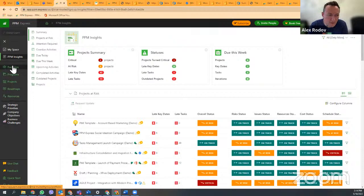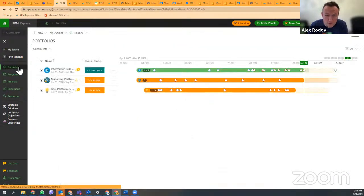But if I quickly get into the portfolios, I can get into my overall buckets of different portfolios. And in my organization, this could be like an IT portfolio, right? Where all the technical projects are. I may have some M&A type of portfolios, right? Where I'm experimenting and doing the research on something. I may have some projects that are related to HR or finance or things like that. It depends on how you want to slice and dice your organization.